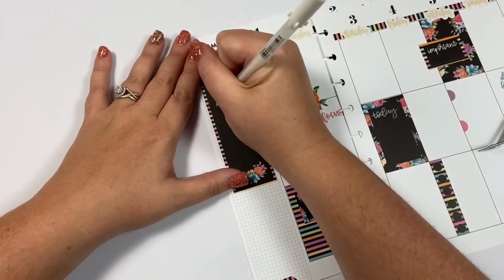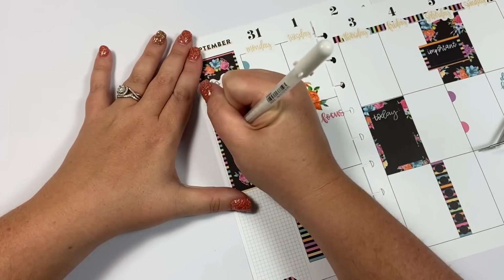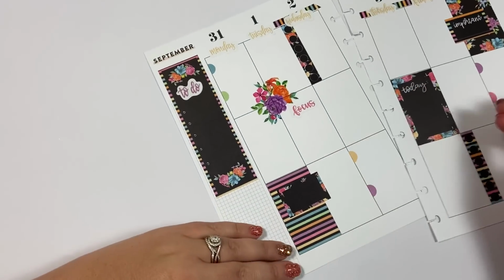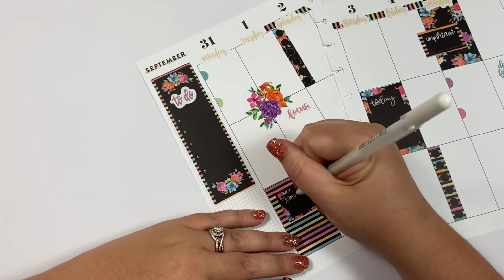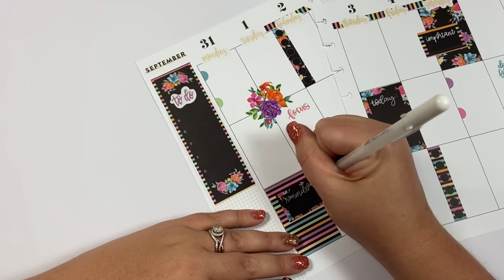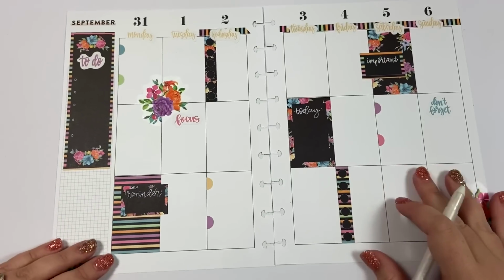And then over here, I could make a checklist. And here I could write, reminder. See, look how cute that is with the white.